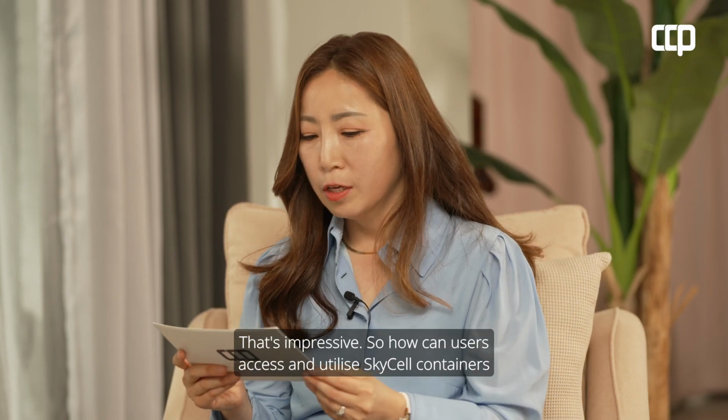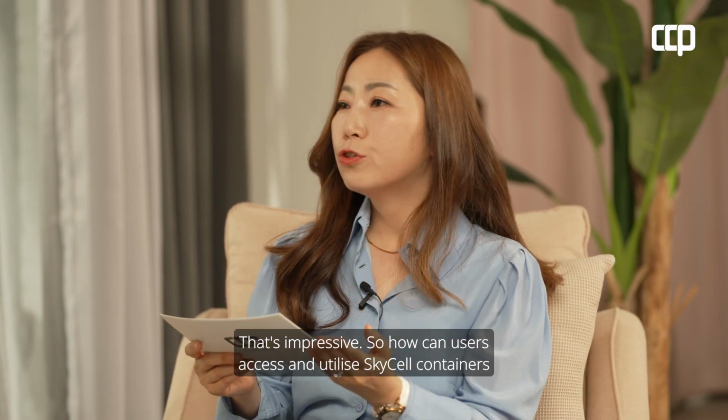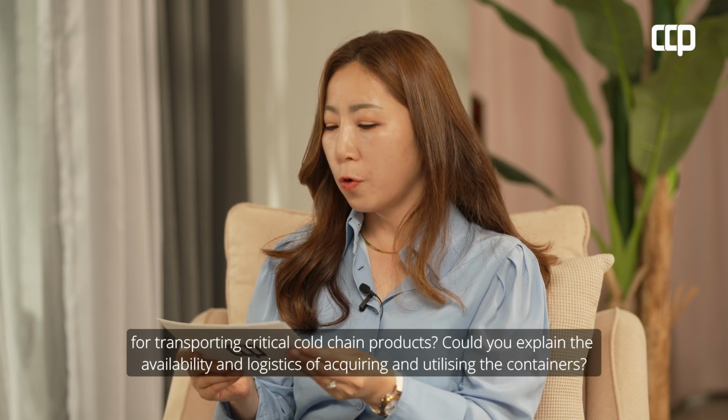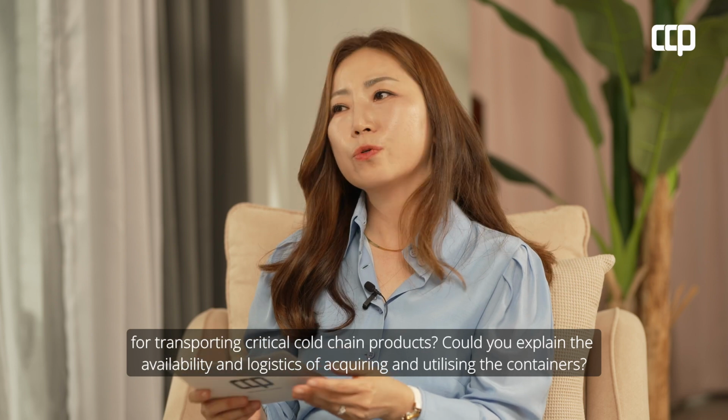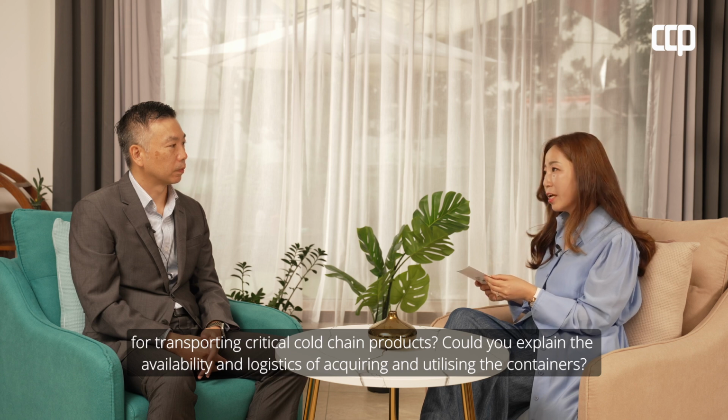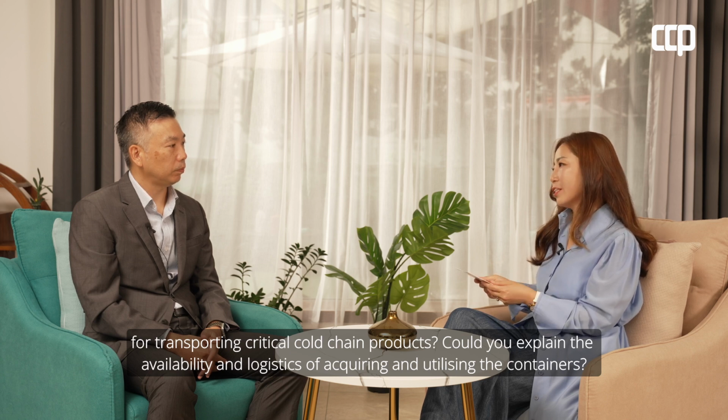That's impressive. So, how can users access and utilize SkyCell containers for transporting critical cold chain products? Could you explain the availability and logistics of acquiring and utilizing the containers?